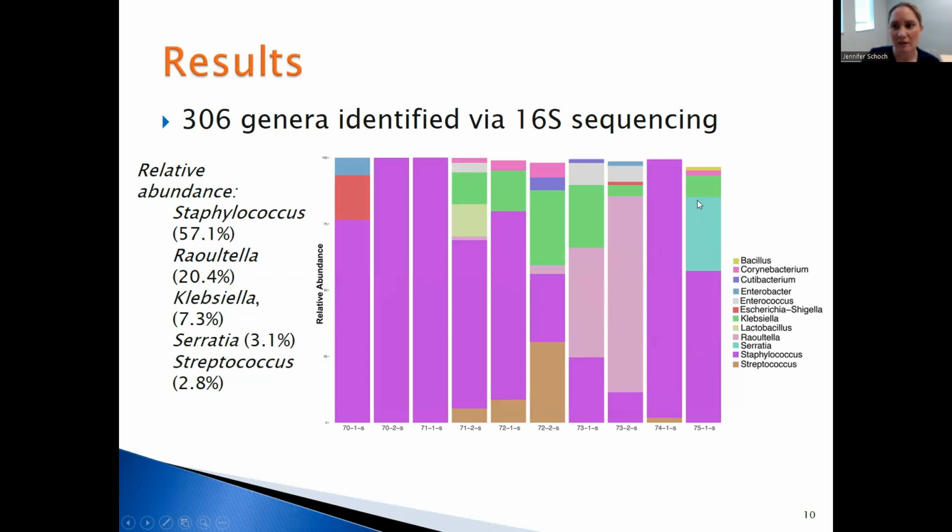So I think it's going to be really interesting to go back and look at these patients and see mode of delivery, specifically how were these babies born, and start thinking about where that Klebsiella is coming from. But I don't think it's on its own necessarily a bad thing.